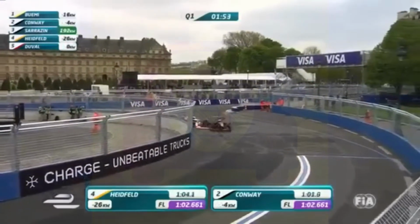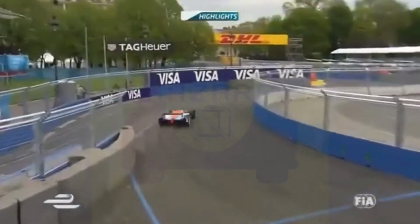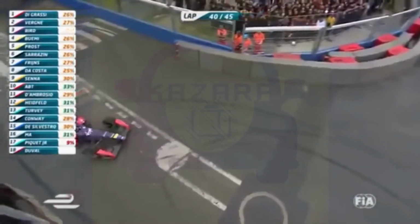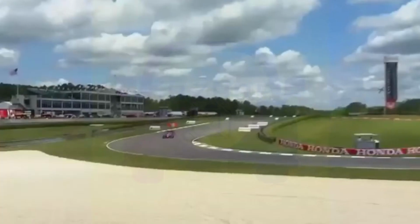Oh, and they hit each other. I mean, to get him through to the final part of qualifying. Martin on the brakes, locks up, goes straight on, through goes Buemi, third, very cunningly. What happened then? Oh, overcorrected, got sideways.